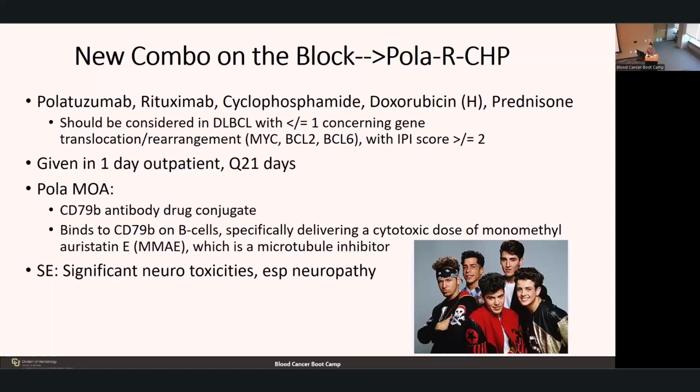The polatuzumab's mechanism of action, it's a CD79B antibody drug conjugate, and this binds to B cells, delivering a cytotoxic dose of this monomethyl auristatin E, or MMAE, which is a microtubule inhibitor. And this does have significant neurotoxicities, especially neuropathy. And as you can see, vincristine is omitted from this combination. So you should always assess for the presence or absence of neuropathy before giving this treatment.